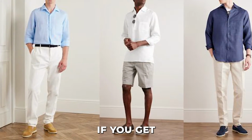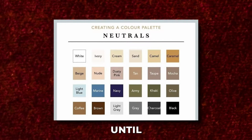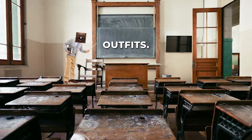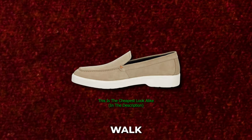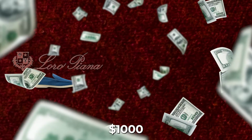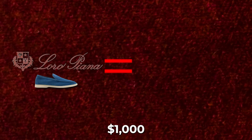The colors I'd recommend if you get those are navy, nude color, a brown, a black even. Just go for neutral colors on these loafers for now until you learn how to style more vibrant colors with your outfits. Now, apart from suede loafers and the Loro Piana summer walk, there's many other alternatives to the Loro Piana summer walk that look absolutely amazing, if not the same, and they feel amazing as well. You don't have to sacrifice $1,000 or even over $1,000 to get a nice suede loafer.